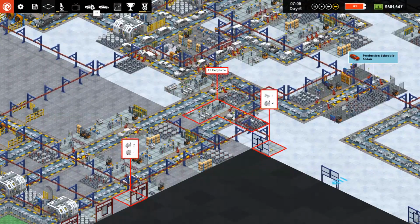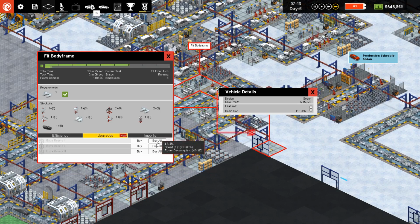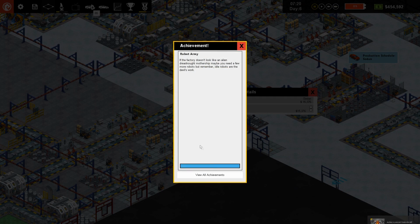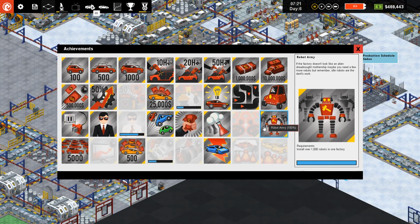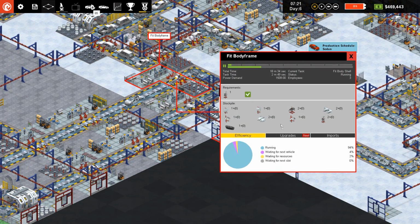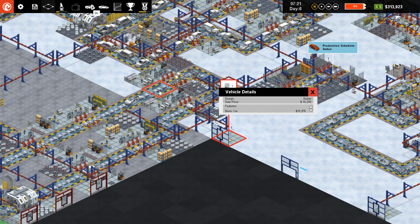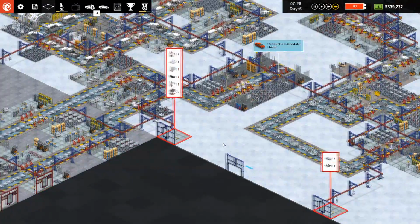Okay, so we could really just do with upgrading these robots. Upgrade all 100,000, yeah. Ooh. Okay, what was that achievement? Oh right, okay, we've got over 1,000 robots. I wasn't expecting that at all. Go for upgrades. It's 150, yeah, okay. Alright, so that should speed things up immensely.